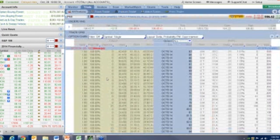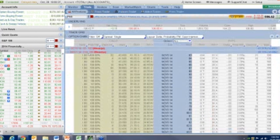What are we going to set up? Let's go into the trade tab. You're going to look at the option chain for the current month, or go at least give it more time here.